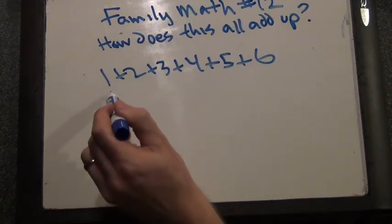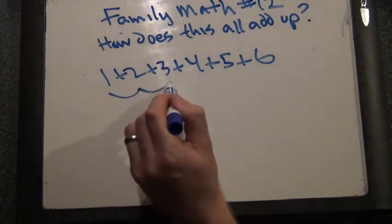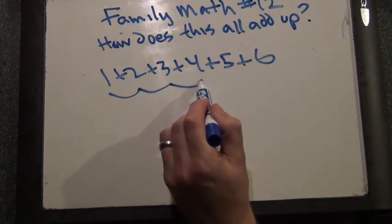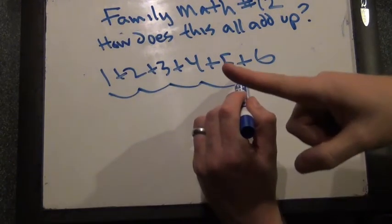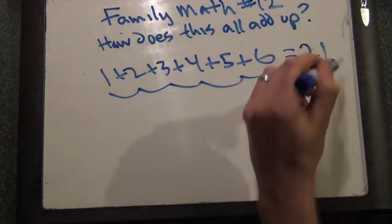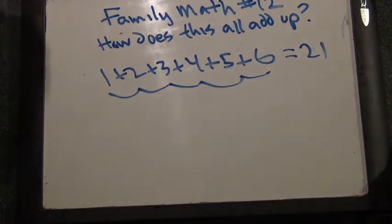Because 1 plus 2 is 3, and then plus 3 is 6, plus 4 is 10, 10 plus 5 is 15, 15 plus 6 is 21. Okay, so hopefully this isn't too hard. We can see this is 21, but instead we're going to get out our friendly little Duplo blocks.